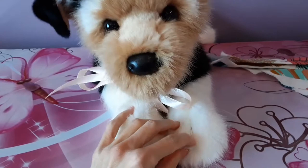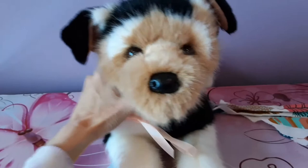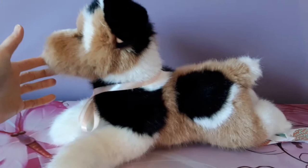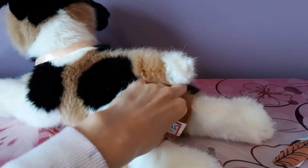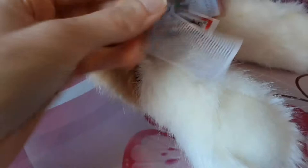Oh, he's got a little, I guess, just a little black fur there. Not a stain or anything, just a little random tuft of black. Oh my gosh. So let's see him from the side. So there's the spotting. And then we have his tush tag and the hang tag. And the deluxe tag. Under here somewhere. There it is.